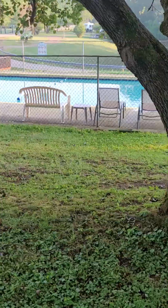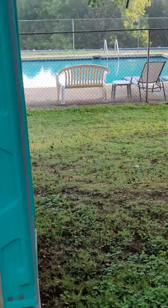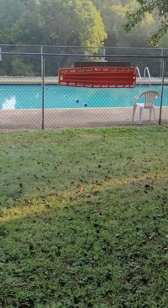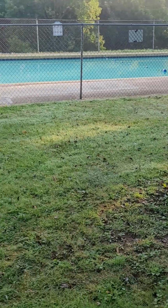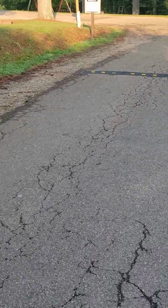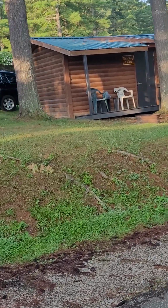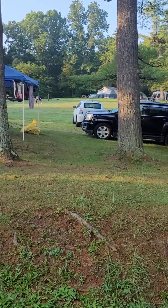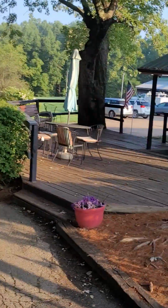So we got the pool here on the right, if you're into that sort of thing, which I'm not. I've never been in a swimming pool since we've been camping, but it is a very nice campground. We get some cabins here. Then I'll do, like I said, a little bit of talking a little more once we get out of this area. I don't want to wake anybody up.